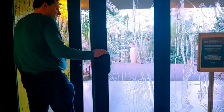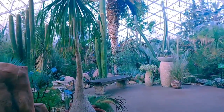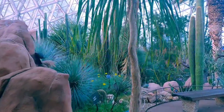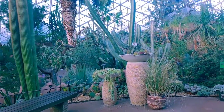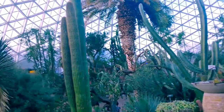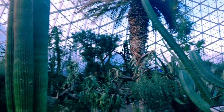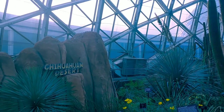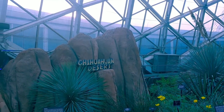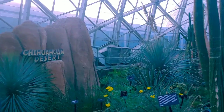Now we are walking across to the desert. Pretty cool and dry in here. Yeah. Bet you it's pretty hot up in Arizona. But here it's pretty nice and cool. This would be plants from the Chihuahuan Desert. I believe it's in northern Mexico. Yeah.